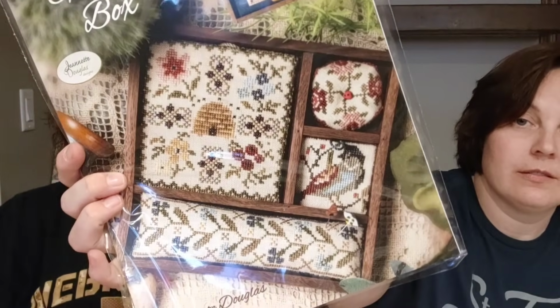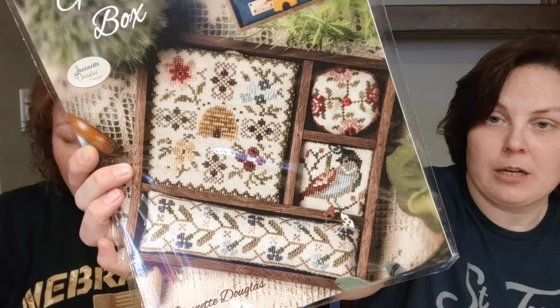Yeah. So, okay. Then we have the Garden Box. Now this is just the pattern. Did you have anything you wanted to say about this? You know, there is something I want to say about this. I have one box left, one of the actual boxes. This box.